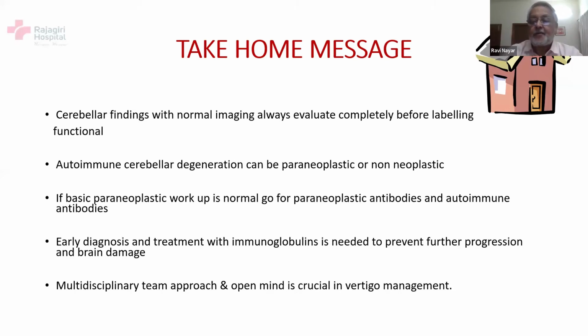Rajiv, I would like you to comment. How many patients do you diagnose as functional, and how many would you chase like she has done?